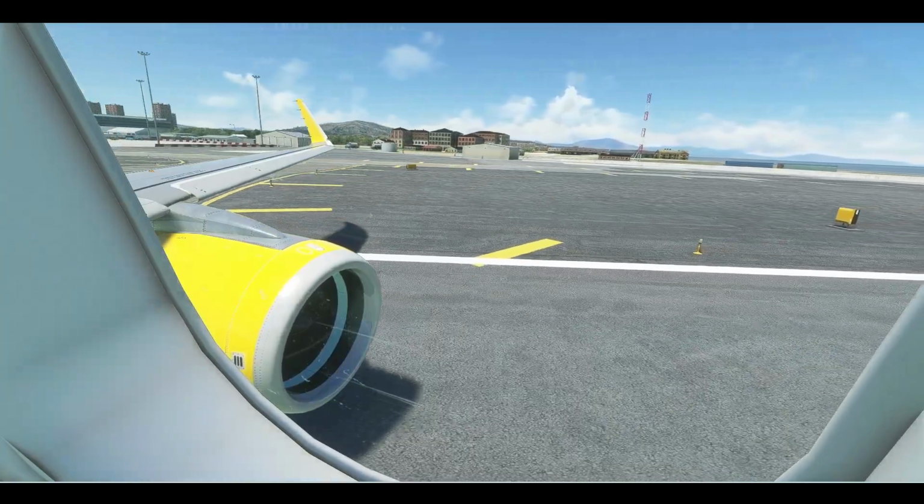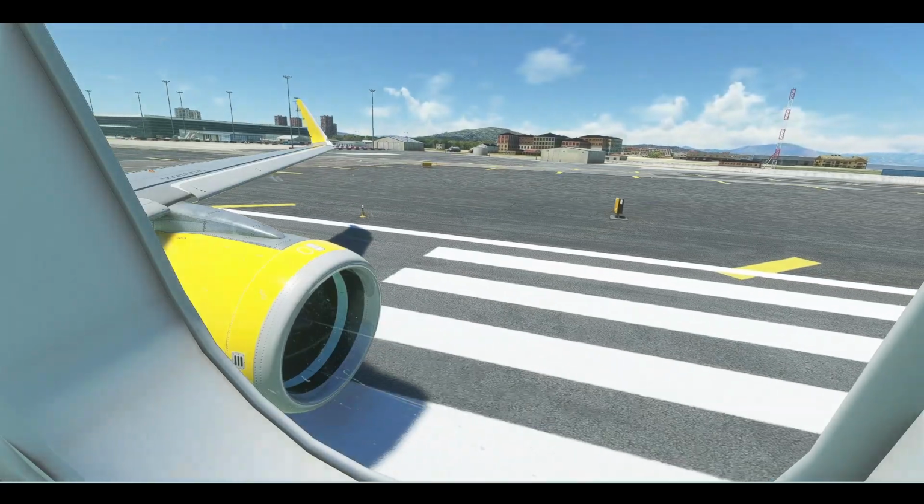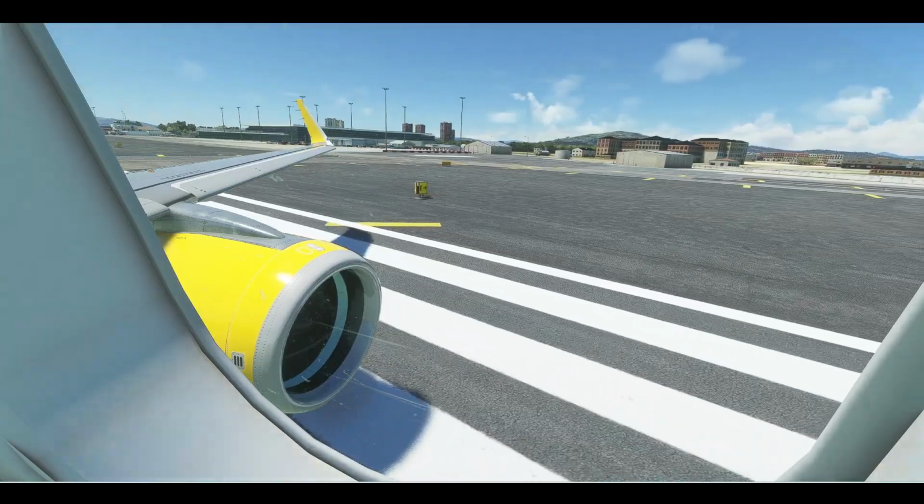Also, for safety reasons, the captain may require all electronic devices to be switched off and secured at any time during the flight. Thank you for your attention and enjoy the rest of the flight.